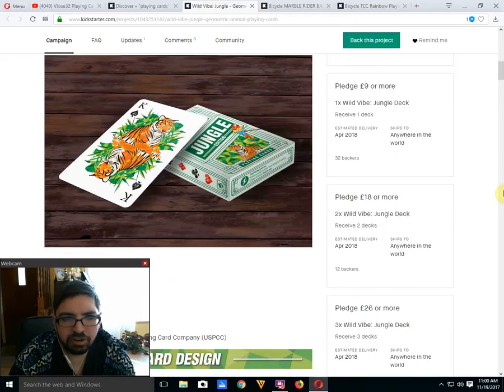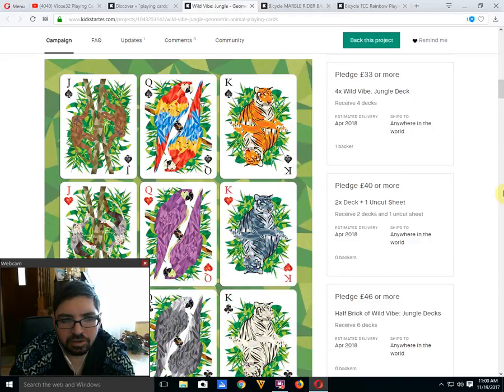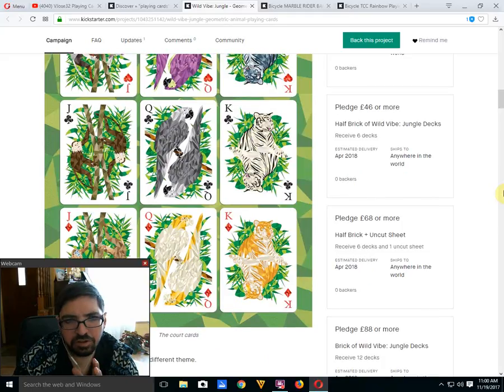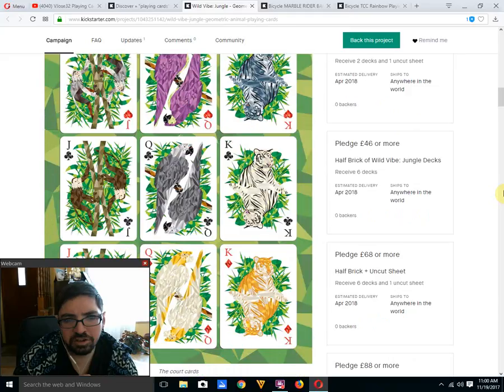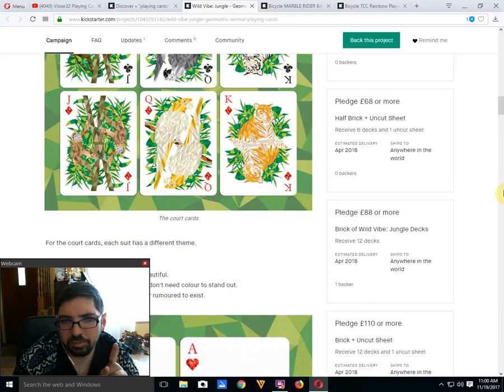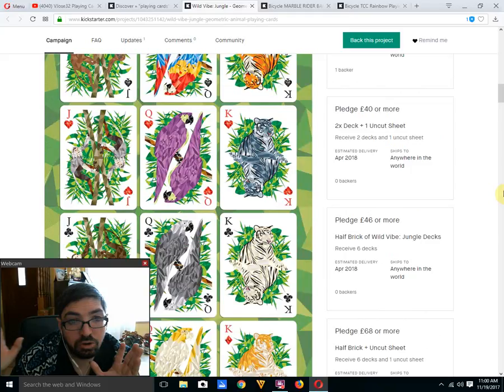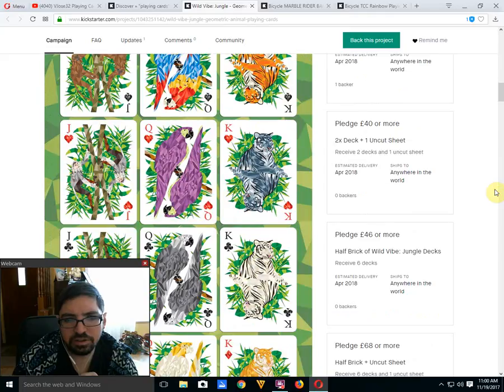The court cards you see are animals, and they're pretty colorful, and they're animals with a little bit of a geometric vibe to their bodies. Pretty nice. Not really my cup of tea. I see the queens are all birds, the jacks are all monkeys, and the kings are all tigers. Personally, I think the kings should have been lions, because they're the king of the jungle, obviously. Why tiger instead? I don't know. But they're pretty colorful, and each suit kind of has its own color scheme to the animals.